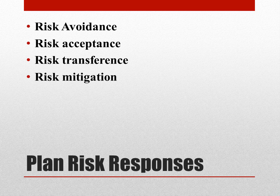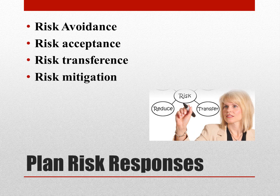Then there's planned risk responses with risk avoidance, acceptance, transference, and mitigation. Risk avoidance, that'd be great. If you can avoid all risk, that'd be perfect. But that's not going to happen, but you can avoid it to a point. You get to a point where you can brainstorm it out and see what you can avoid and what you can accept, what you can transfer somewhere else, give it to somebody else to deal with. And mitigation, and try to figure it out.